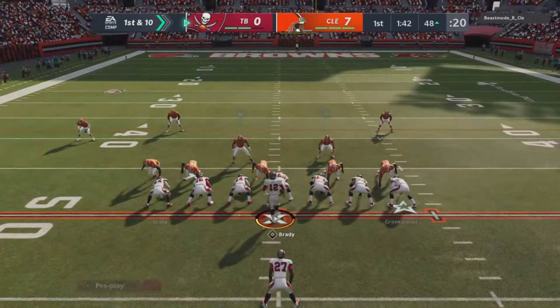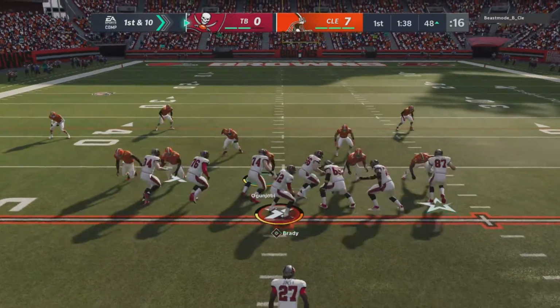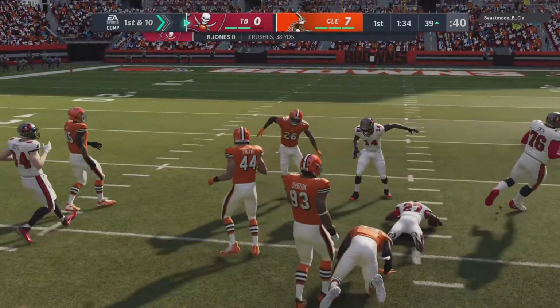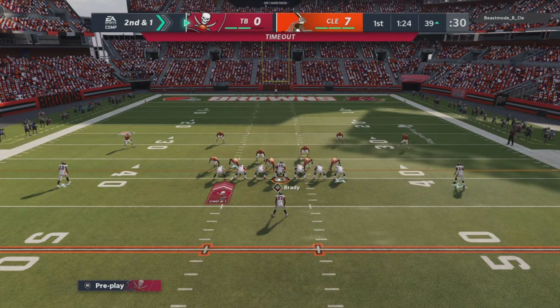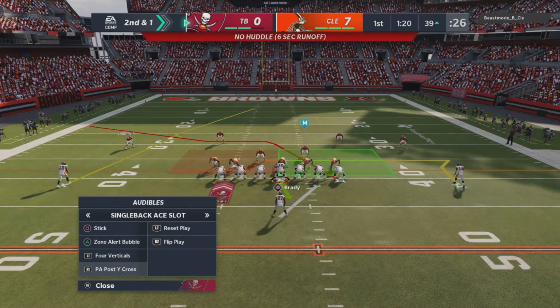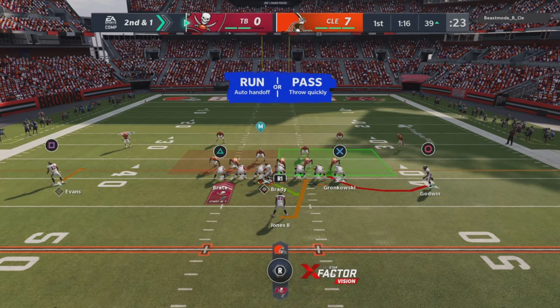So a 1st and 10 upcoming from Browns territory now at the 48-yard line. And they'll keep on the ground with Jones. And this will leave them a yard short. Nice pickup of 9 yards on first down. On the tackle, a gain of 9 brings up 2nd and 1 at the Browns' 39-yard line.